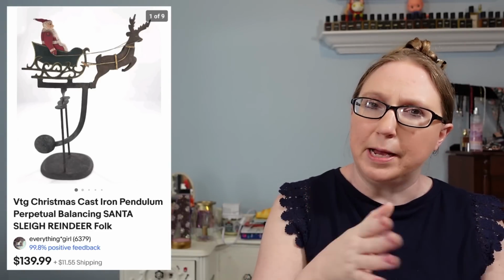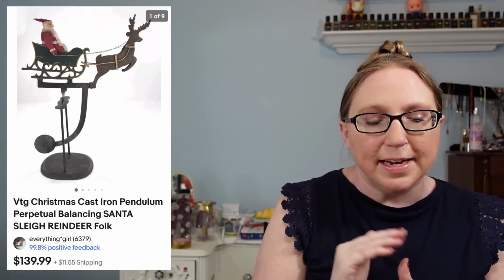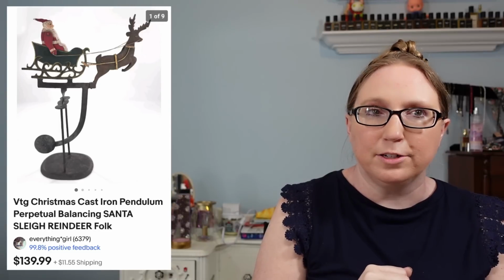Next item I have was a cast iron Santa on a sleigh. This was like a pendulum, like it swung back and forth. That sold for $139.99. Eric and I did pick that up at an auction.